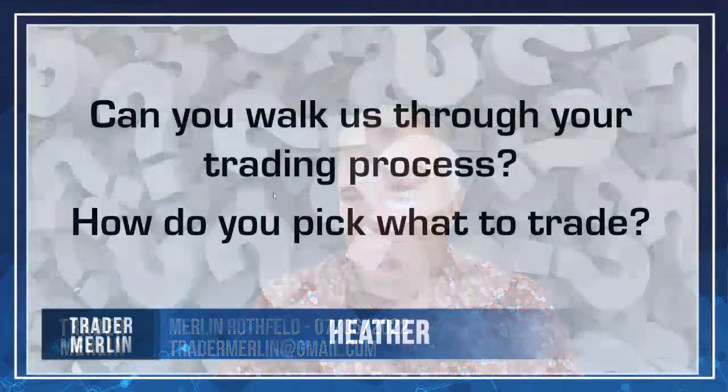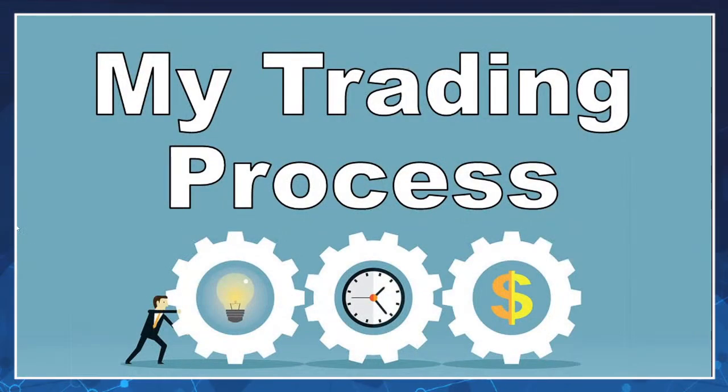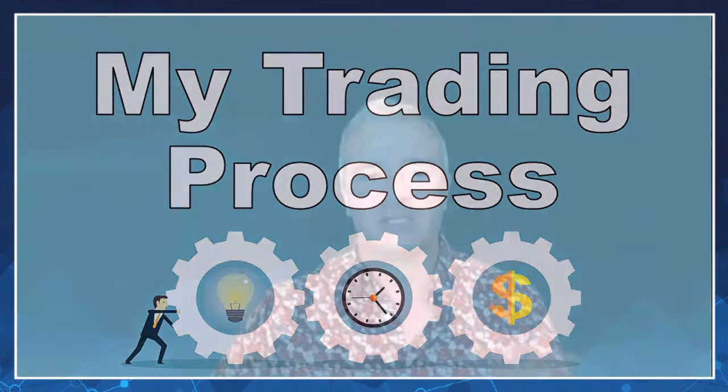So here's my wonderful graphic for today, my trading process. Again, I'm going to walk us through just the very basic high-level steps here on what I'm looking for, how it functions, etc. And maybe we'll walk through some examples because I do see some things setting up for tomorrow as well.